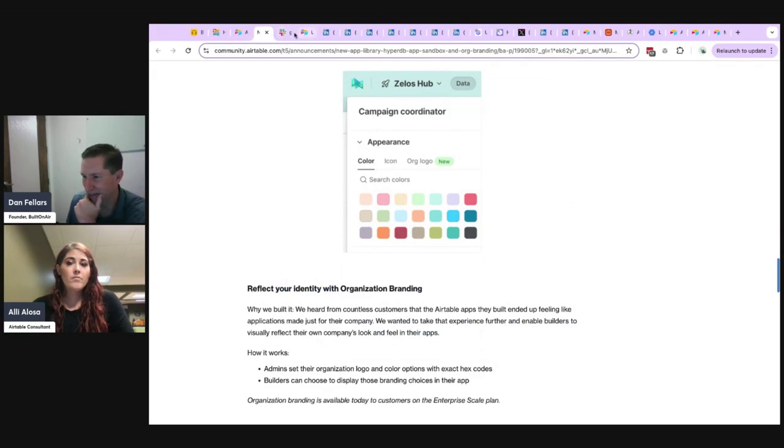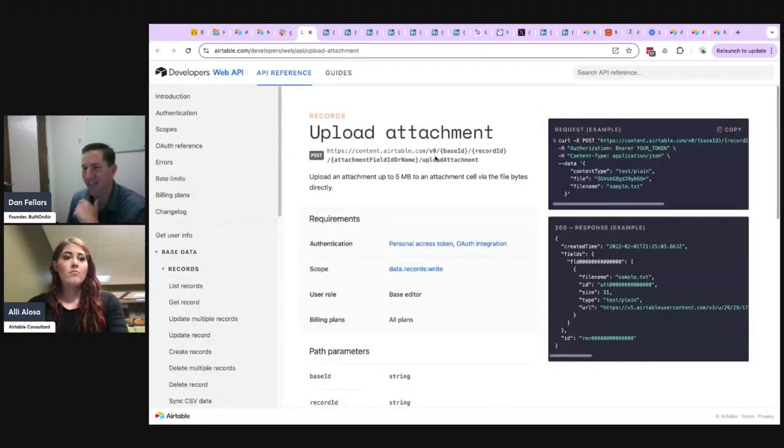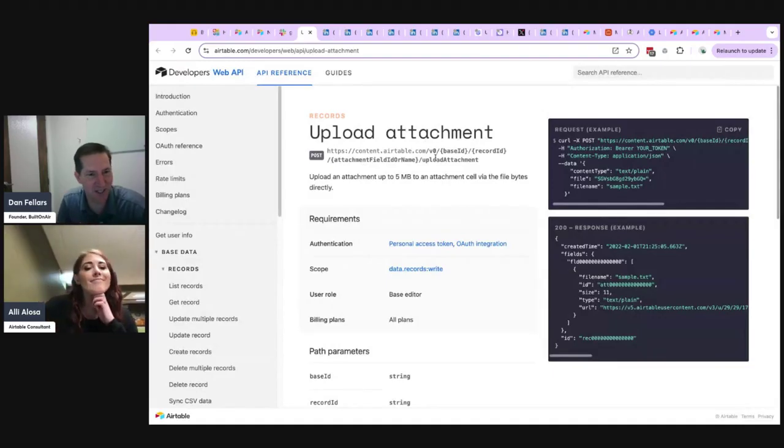All right, moving on. I found this one from Russell talking about the automation history. Okay, I found one undocumented. I was looking at the API, and they added a new endpoint where you can actually upload an attachment. So for the developers out there, with the actual data up to 5 megabytes, you can actually push the actual content of the data as an attachment file. So as long as the attachment's less than 5 megabytes.